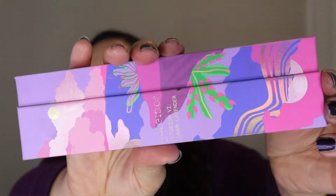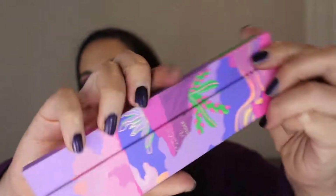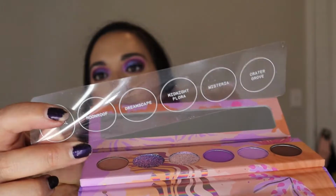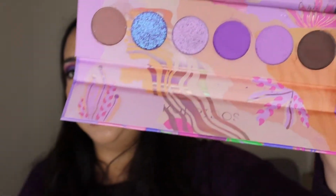Here's the palette that I picked up. This is called the Lunar Lavender palette. This retails for $24. It has a 6-pan color story. I will show you what the palette itself looks like. Very beautiful. Like I said, the packaging is always stunning. And then it flips open like this. There is a mirror. They have this little sleeve here. This does have the shade names on it. And then here are the shades.